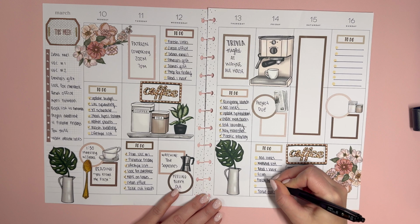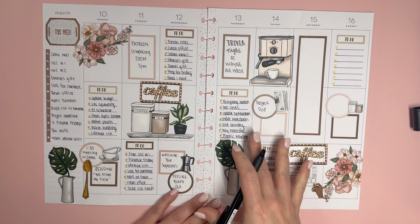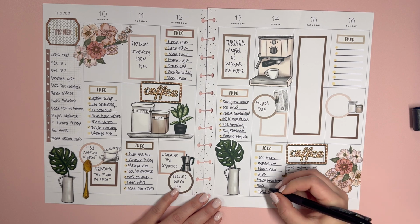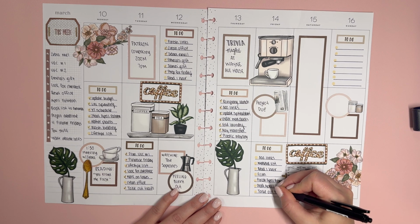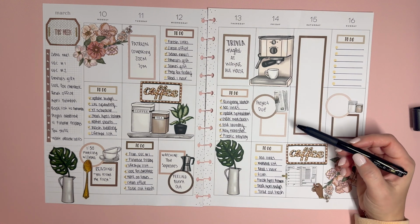And then another thing that I want to do is, typically mid-month is when I start to draft my budget for the next month in case any other things come up or I need to make changes. So we're going to draft April budget. Okay, tonight we'll see what I end up writing in this box.